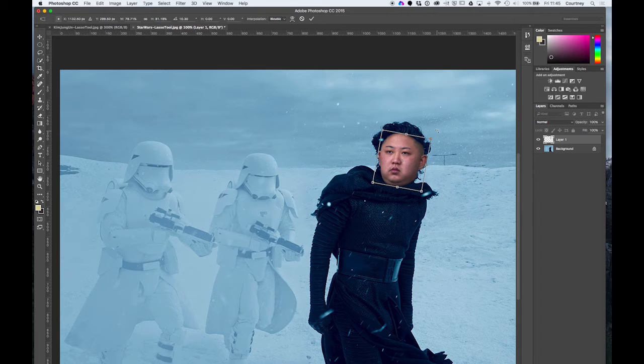Right. So we're going to add an adjustment layer. What else are we going to do? We need to just select his face, right? Otherwise, it's going to add a color to the whole image. So again, I'm going to hold down Command.